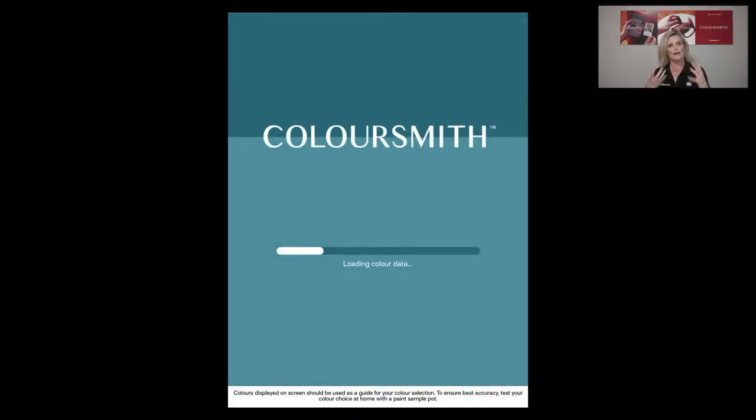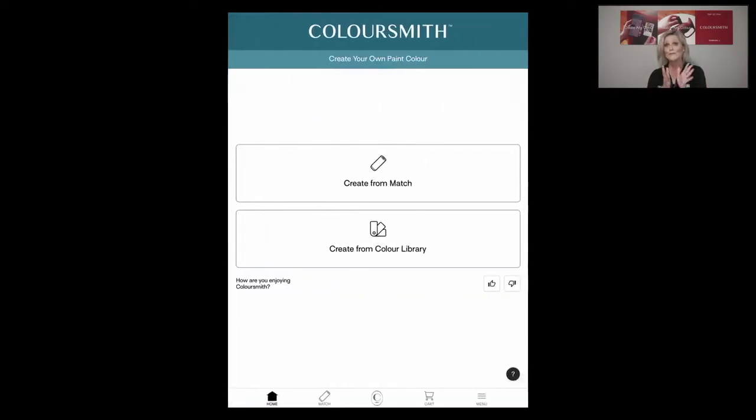Now, if you've been following me, you'll understand that I talk about Coloursmith a lot. Coloursmith is an amazing tool that gives you the ability to create the most beautiful bespoke colours. It doesn't matter whether you are a DIY, interior design, architect, etc., etc. This is certainly a tool worth looking at.